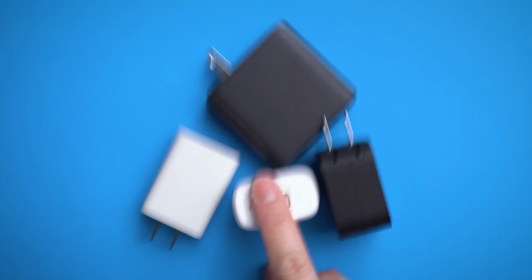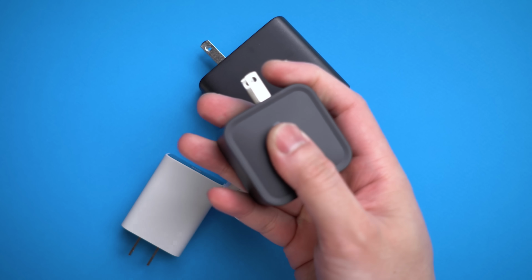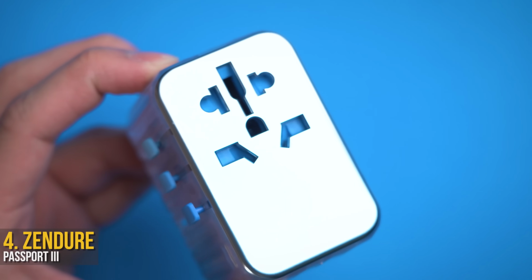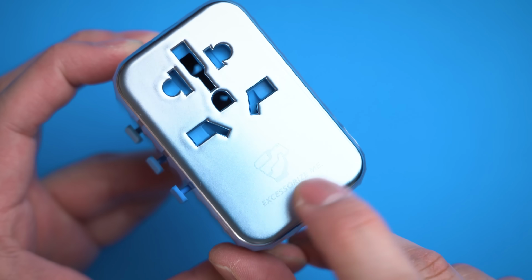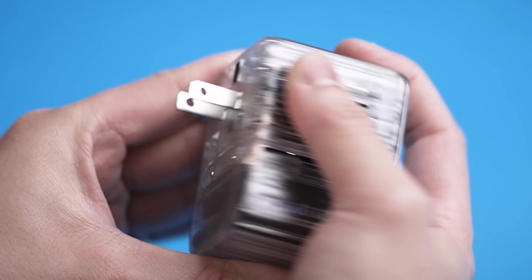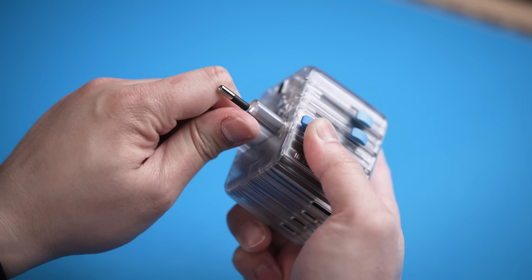This is probably what your bag looks like. You've got a charger for every screen, camera, and vibrating device you bring with you. So thankfully, there's this. The Zendure Passport III, a universal charger and converter that offers up to 65 watts of power. Basically, it's 6 chargers built into one. As a converter, it's got 3 plugs built in, giving you the ability to charge your devices in over 200 countries. Plus, it also just doubles as a very addicting fidget slider too.